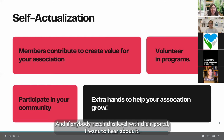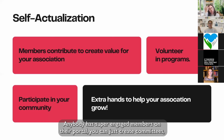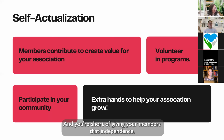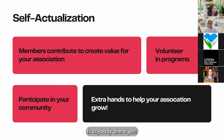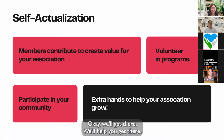Has anybody reached this level with their portal? I want to hear about it. Anybody have super engaged members on their portal who can just create committees, create opportunities, create events? Are you giving your members that independence? Anybody there yet? No comments? Okay, we'll get there. We'll help you get there.